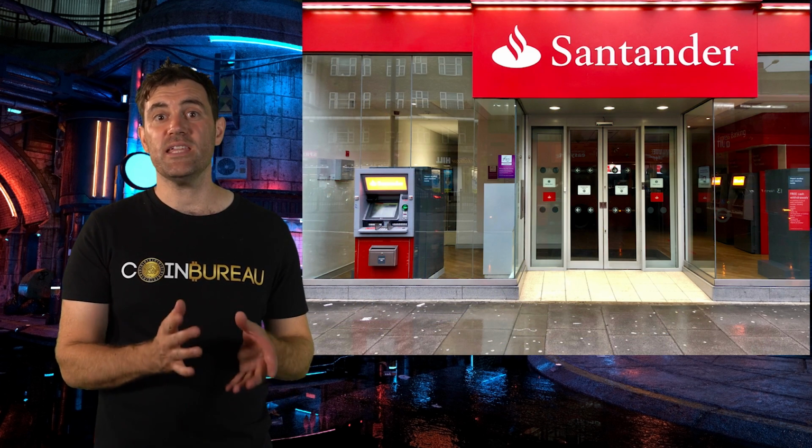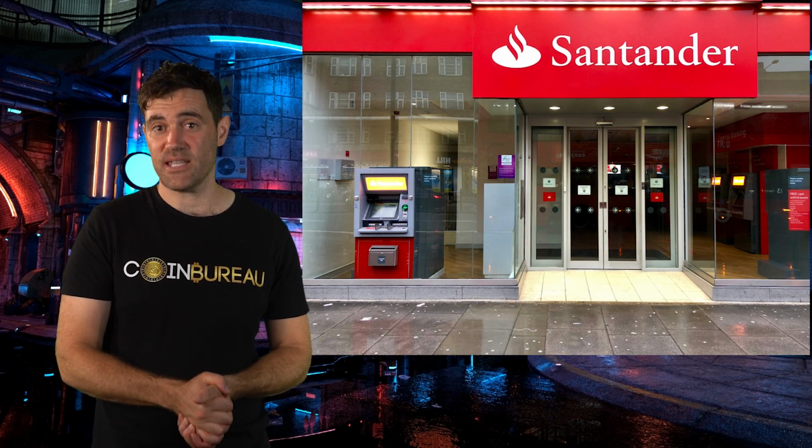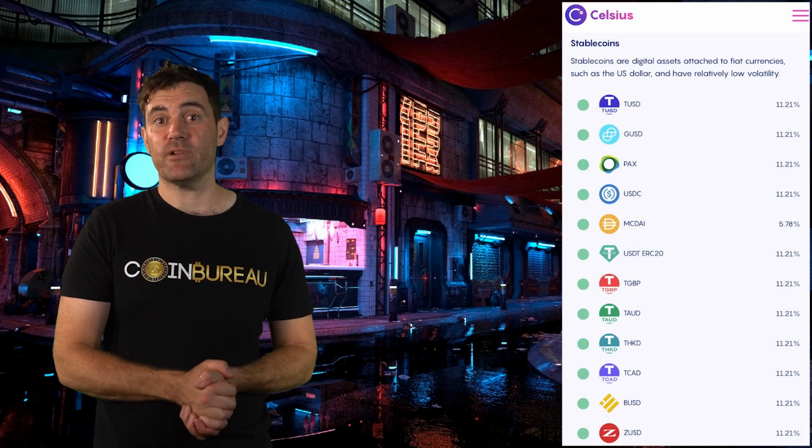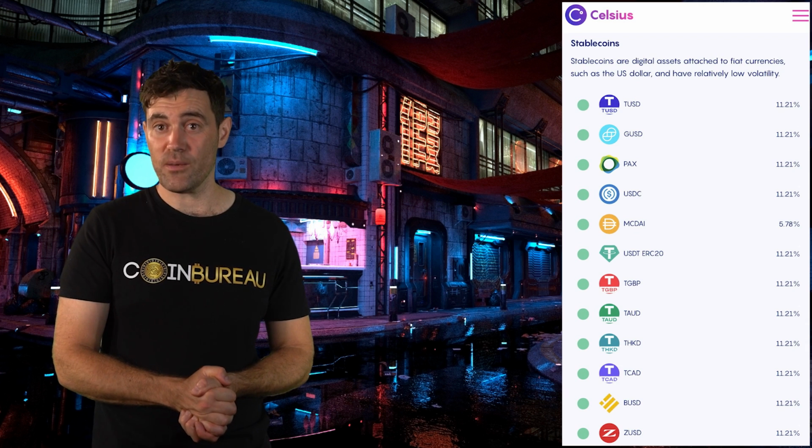Now, to put these interest rates into context, my local bank won't even give me a measly 1% interest. However, you could supply stablecoins on Celsius and get rates of up to 11.21%.